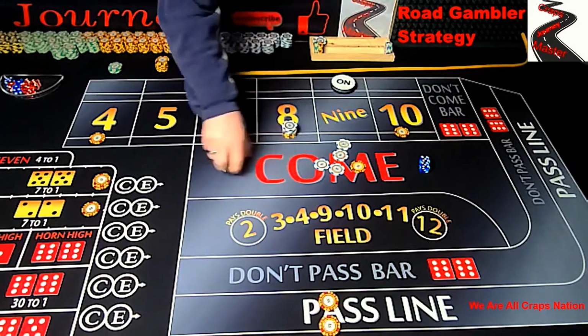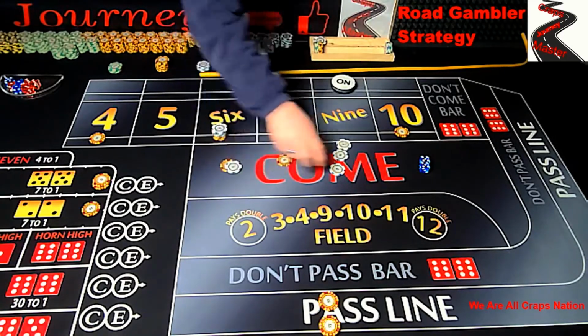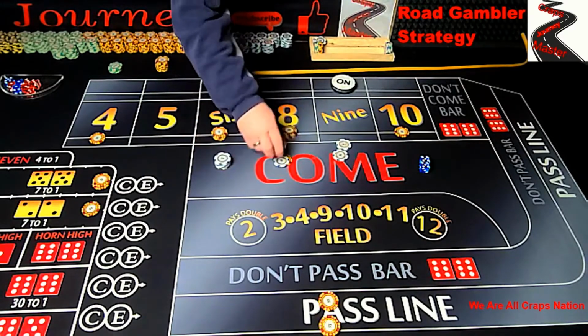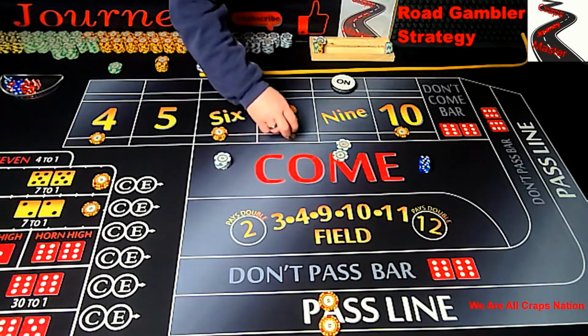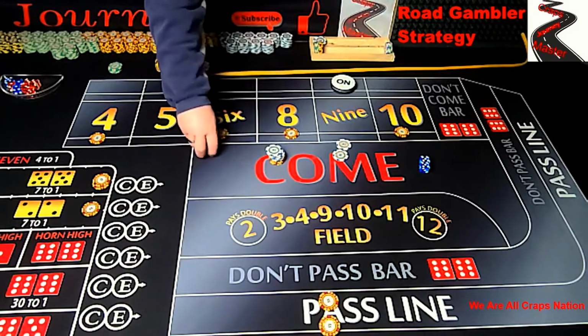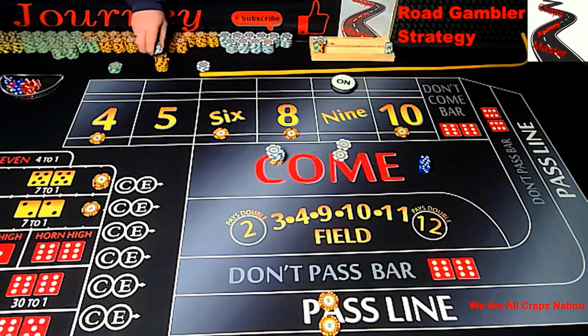So let's do this one. Let's go 5. Go one more unit on the 6, one more unit on the 8. And that'll bring it up to a $30 bet. So let's make that like 30.